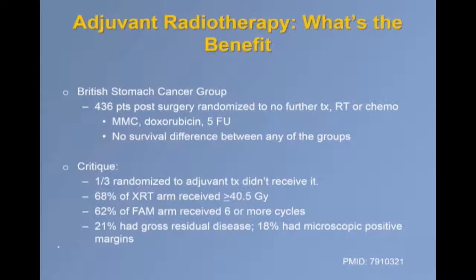looked at 400-some patients who got surgery and then were given either radiation or chemotherapy. And suffice to say, unfortunately, there was no survival difference between any of the groups. So the chemotherapy and the radiation, unfortunately, contributed not to improving outcomes in these patients.